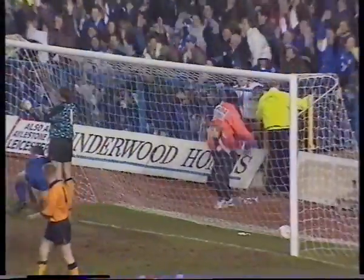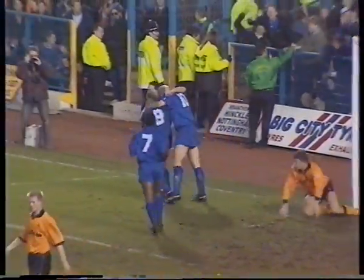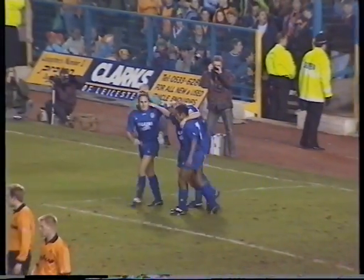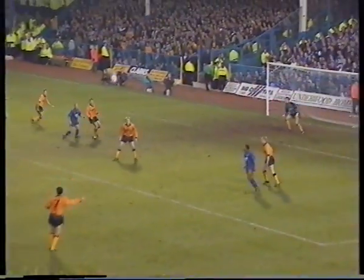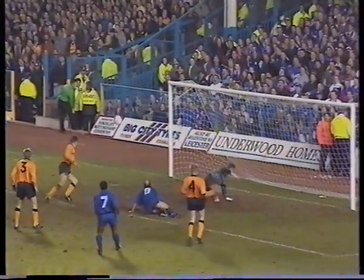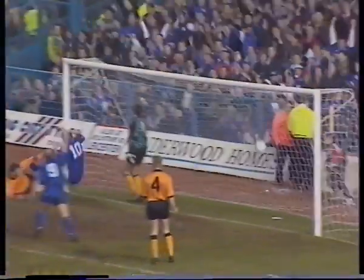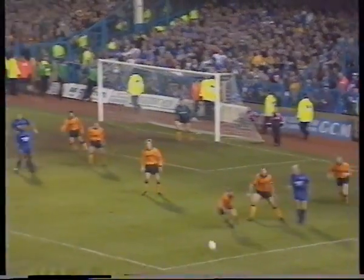Roberts follows up. 2-2. What a start to Ewan Roberts' career with Leicester City. 2 goals for him. Good cross this from Mills. Roberts got the first header and it hit Speedy on the shoulder. He was trying to head that one in, but what a good follow-up by Ewan Roberts. 2-2 then, and still anyone's game.